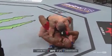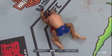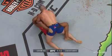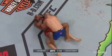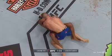Look at this. Whittaker on top. You just don't know if Romero has the energy to get back to his feet at this point. This could be it right here. If he can keep him down here, and for Romero, it's imperative that whatever he's got in him, he's got to explode and get back up to his feet or try to reverse the position. And he's not even picking his feet up off the mat at this point. Less than a minute to go.